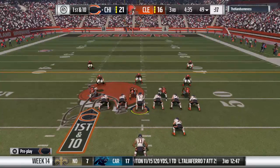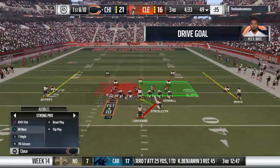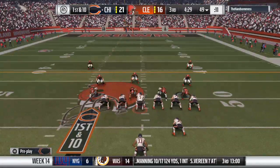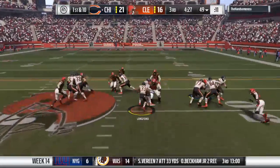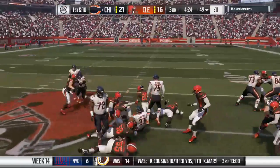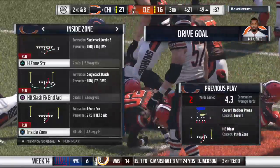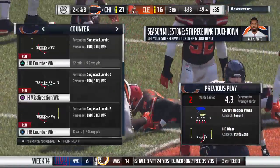Here we go now. Blue landed. Leopard. Over. 10th carry now for Jeremy Langford. And he might have got this across midfield, not by much. They'll mark it down at the 49. Give him a couple on the carry there, 2nd and 8.